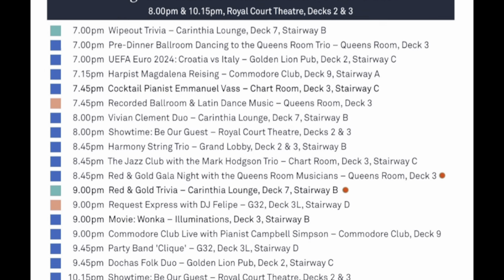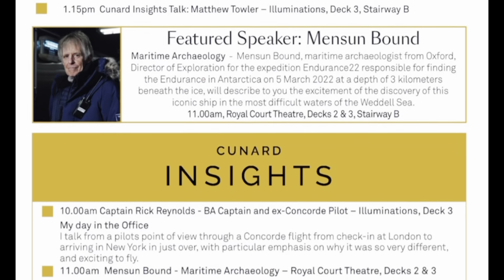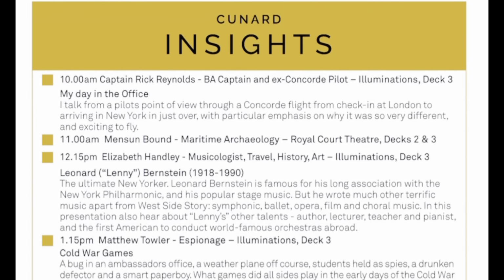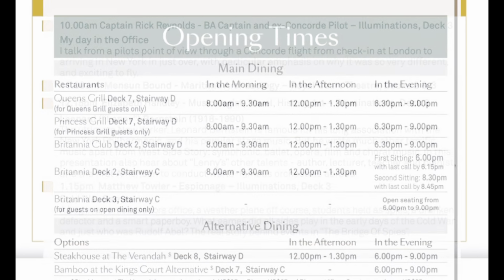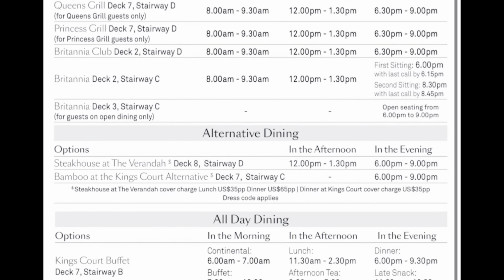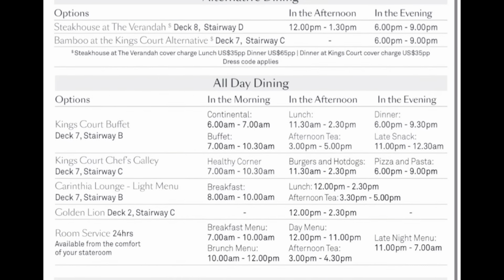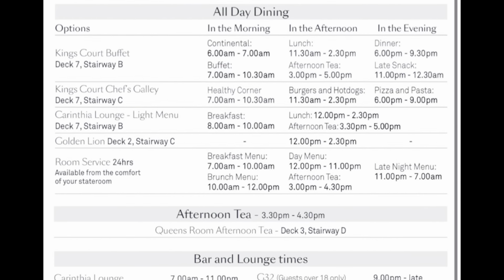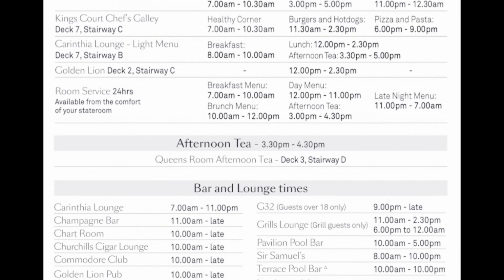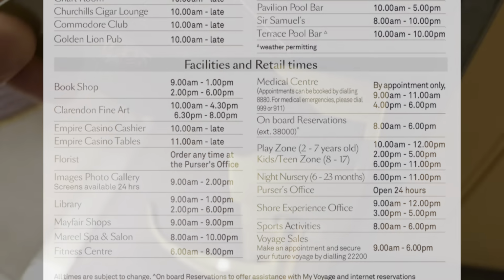I think it's fair to say that Cunard are also very well known for their guest speakers on board. You can find out all about them under Cunard Insights on your daily program. One of the other very useful things about the daily program is that you'll also be able to see all the opening and closing times of restaurants, bars, lounges, and the theatre. You'll also find the hours for a wider range of facilities such as shops and medical centre.